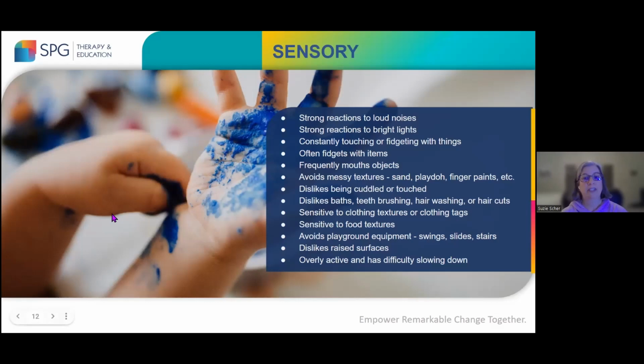It can also include sensitivity to food textures. So you might find that your child is avoiding certain foods. And if you start to notice a pattern, maybe it's only foods that are crunchy or only foods that are really soft and mushy, there might be a challenge there.